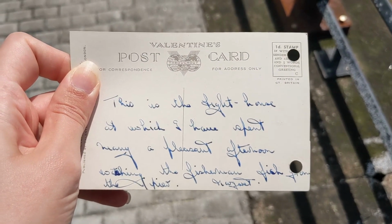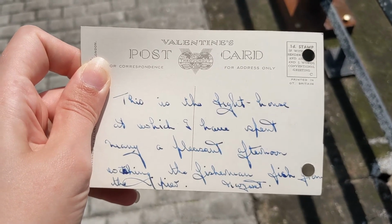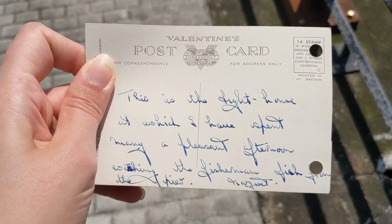This is the lighthouse at which I have spent many a pleasant afternoon, watching the fishermen fish from the pier. Margaret.